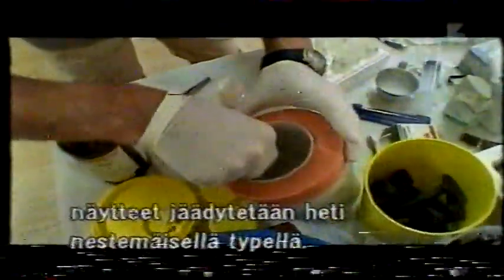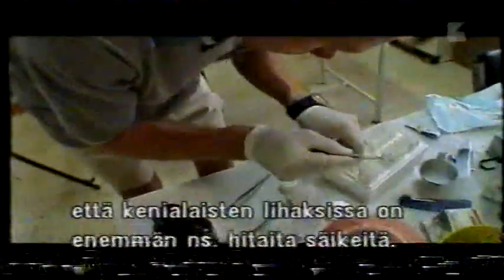Can you hold it? In order to preserve all their properties for further studies, the muscle samples are immediately deep frozen in liquid nitrogen. One hypothesis that could explain the Kenyan capacity for endurance running is that the Kenyans have a greater number of so-called slow fibers in their muscle structure.